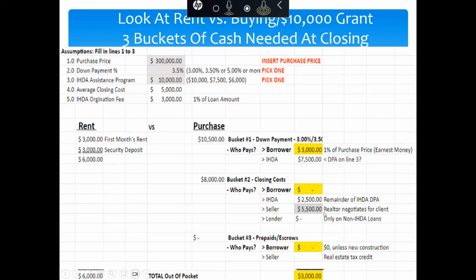So assuming that you do get the credit from the seller for $5,500, putting in $2,500 from IHDA, the borrower is going to come up with zero in bucket number two. Bucket number three is what they call escrows for real estate taxes and homeowners insurance. And it depends upon the month that you close. The important thing to remember here is in the state of Illinois, we pay our real estate taxes in arrears, which means that in the year 2023, we're paying real estate taxes for the year 2022.